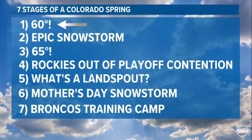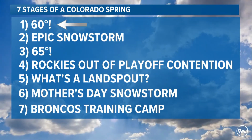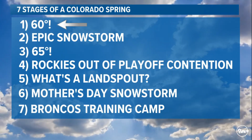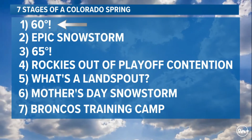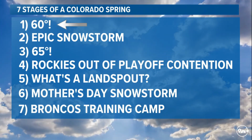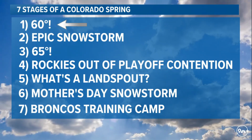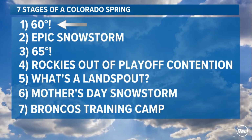Final note I'll leave you with, we are, of course, now in our first full day of spring, and the 7 stages of a Colorado spring. Well, hey, I'm a big Rockies fan, so we can all make fun of them a little bit, right? We all know that we're a few weeks away from the Rockies being eliminated from playoff contention, which really gets us into the thick of spring. Then we get into the landspout, then we get the snowstorm, and then next thing you know, we're right there into Broncos training camp.